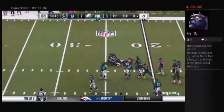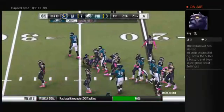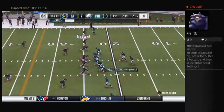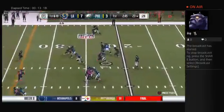And complete to Zach Ertz. And he's going to get the 1st down as they bring him down at the 23. Looks like the defense in press coverage here. Well, clearly one of his advantages as a passer is his height, sit back in the pocket, fired over the middle. That makes things tougher defensively, doesn't it?